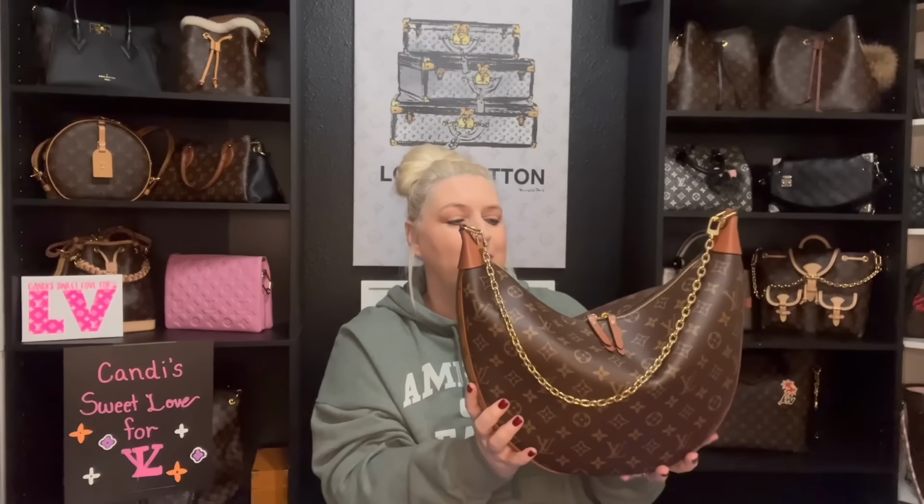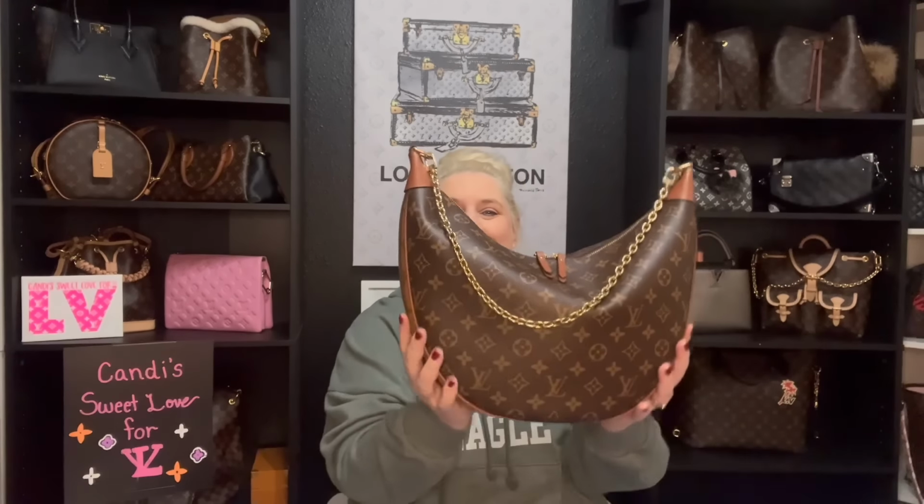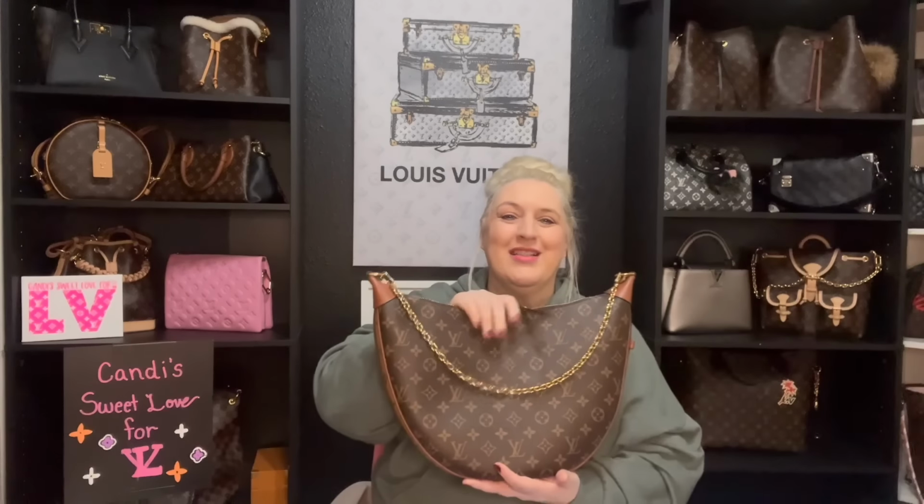So my Loop Hobo in the monogram and reverse monogram is another fave of my big to large bags, obviously. And I tell you what, it's all I can do not to buy the one in cream and the one in bicolor, because I love these bags that much. I really would not mind having the one in cream. I think it's absolutely gorgeous. I just don't know how much I would wear it since it's so big, but the bicolor one is so pretty too. Okay, so anyways, bag number two is the Loop Hobo GM in the reverse monogram. Love her. Okay, so we're gonna move on from this bag.